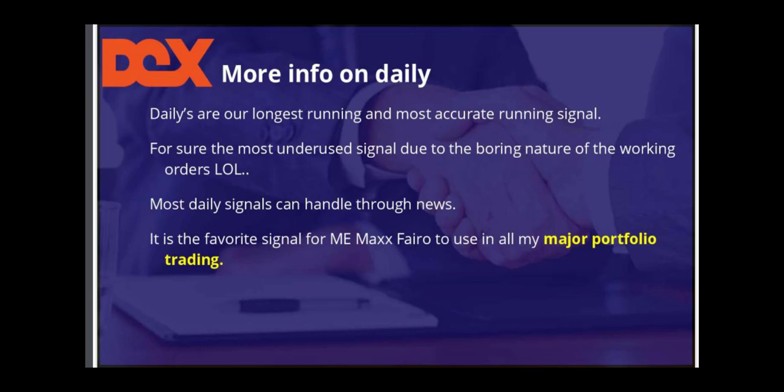More info on the daily. The dailies are our longest running signal and the most accurate running signal of anything I've ever seen. And I've looked at a lot. For sure, the most underused signal, because they're so boring, a lot of people try to run over to the intradays and the 5 minutes and all the other great things we have, but they overlook this, thinking it's the grandpa of the system.